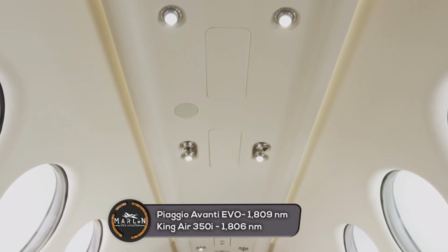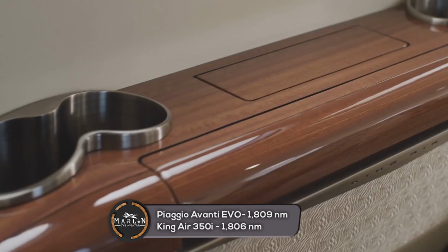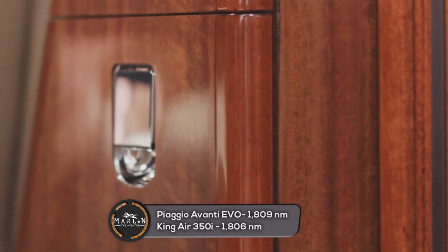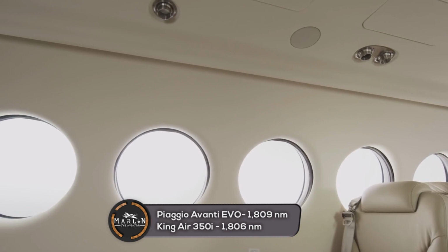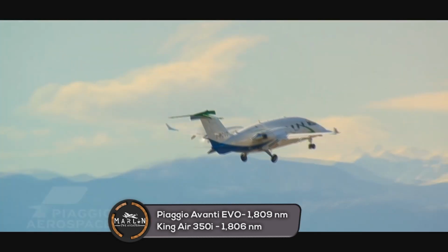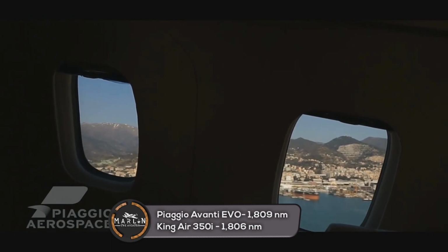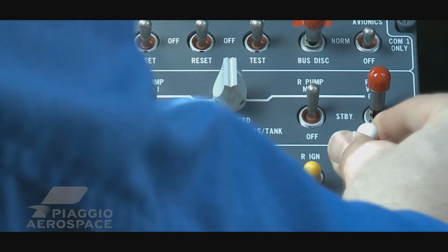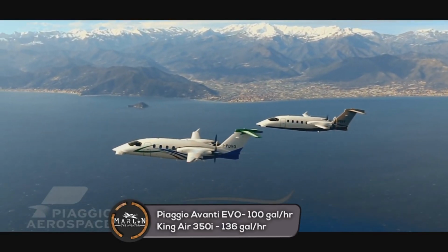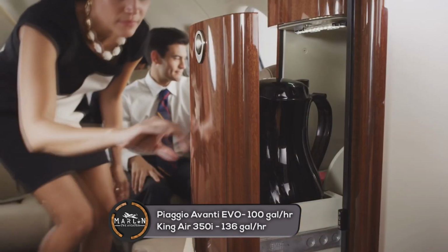Next, onto the range of these two aircraft. This is where it gets interesting. The King Air 350i has a maximum range that is just 3 miles less than the Piaggio P180. The King Air 350i has a max range of 1,806 nautical miles, while the Piaggio P180 Avanti EVO has a max range of 1,809 nautical miles. These range numbers are both based on their ferry flight configuration. Onto fuel burn. These two aircraft are in the same class of aircraft. The Piaggio P180 Avanti EVO burns 100 gallons an hour, while the King Air 350i burns 136 gallons an hour.